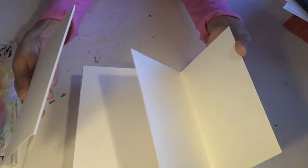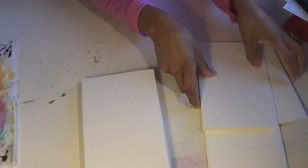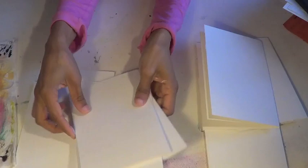What I want to do is alternate. I have three signatures of each kind of paper. I did the same thing with the Bristol. The Bristol paper is fairly thick as well. Where's my other Bristol? Here I am. I did two sheets per signature for that, and I did three signatures.